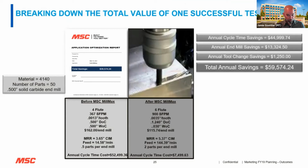Okay, so their ability to make that much more profit was really exacerbated in a positive way by this. So there was $45,000 of savings on cycle time. So 52,000 minus 7,000 or so, right? We also showed an end mill savings because of the tool life of $13,000. So $13,000 less expense in buying cutting tools necessary. The tool change savings, because time is money and you have a burden rate that's associated with, per hour, you're going to be changing tools less, and that came about $60,000.